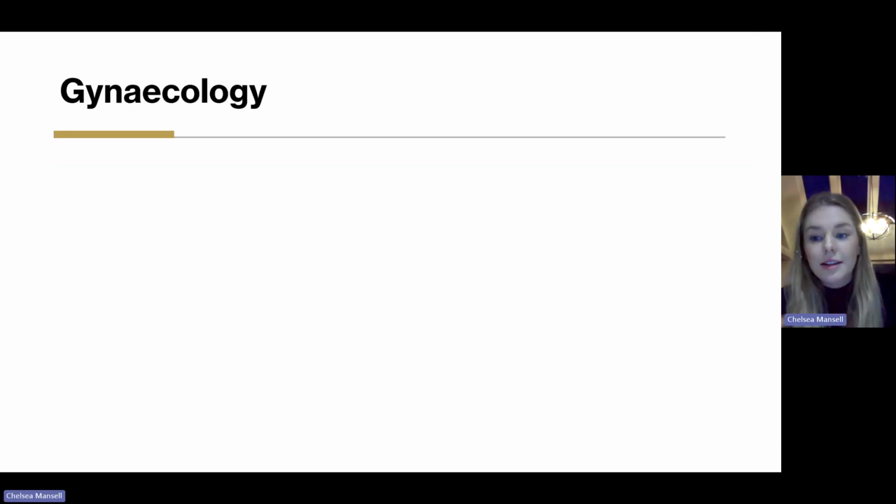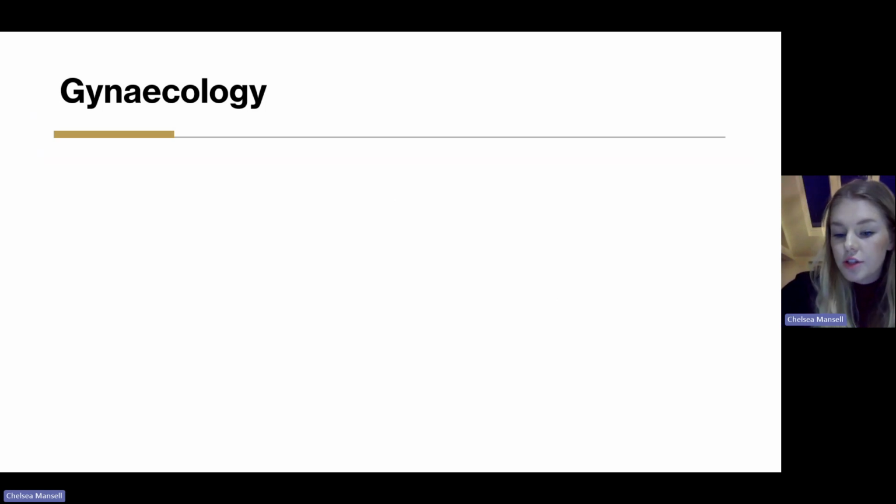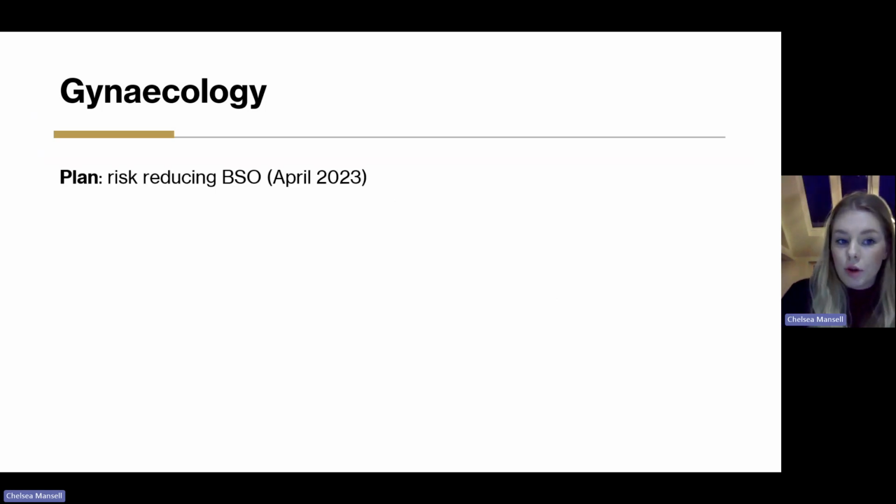So it sounds like she was going to have a risk-reducing gynecology surgery. So she agreed to having a BSO, a bilateral salpingo-oophorectomy. So she was going to have her ovaries and fallopian tubes removed in April 2023, and they went ahead with that.